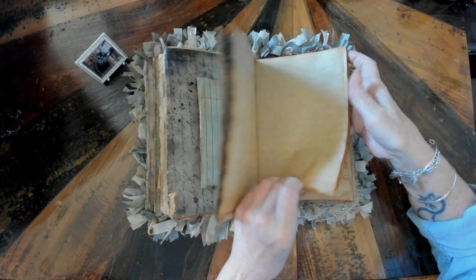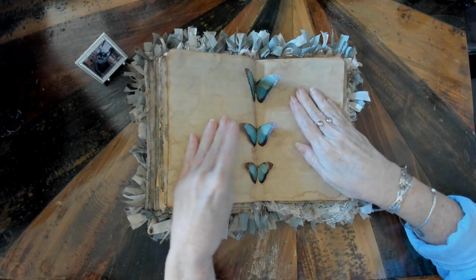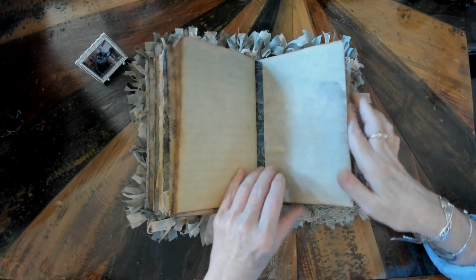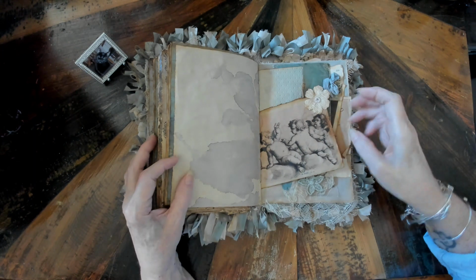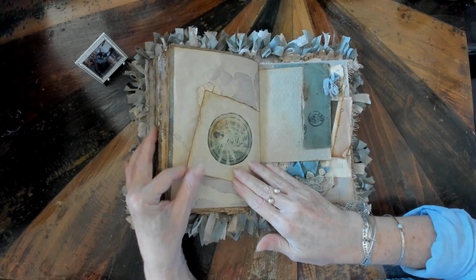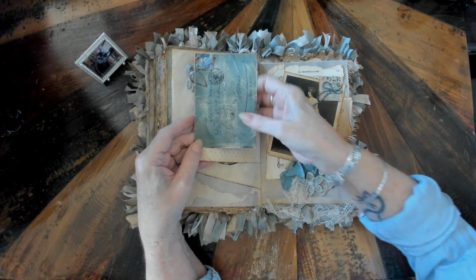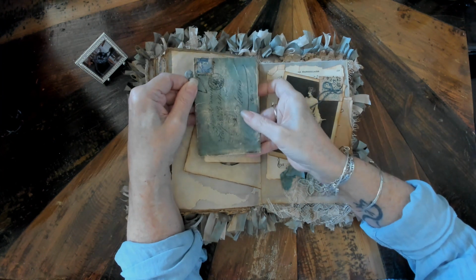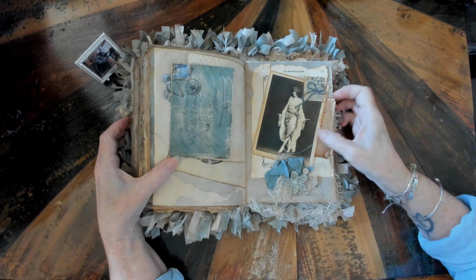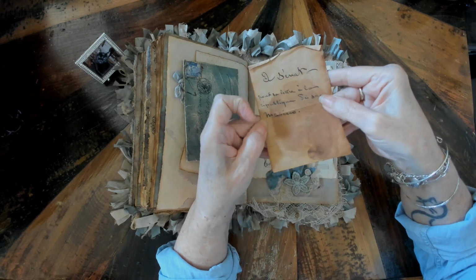And then here's another, the next signature is just the lined paper with the butterflies. Cute little cupids. And then here's a little more embossing. There's another folded envelope with a stamp. There's another lady collage. Looks like she got a little note tucked on the side of hers.